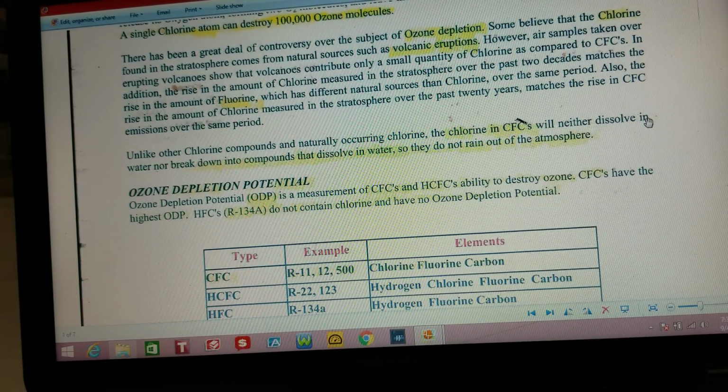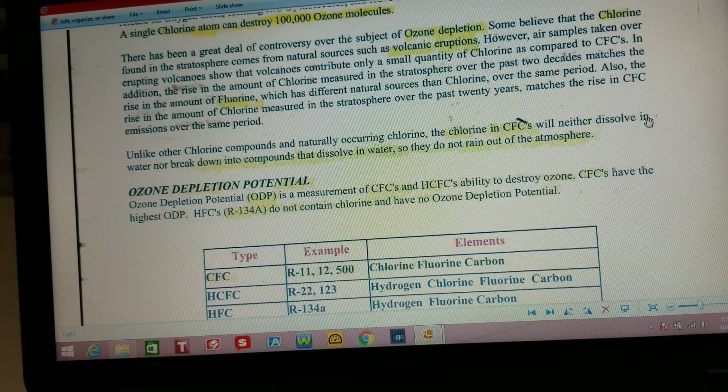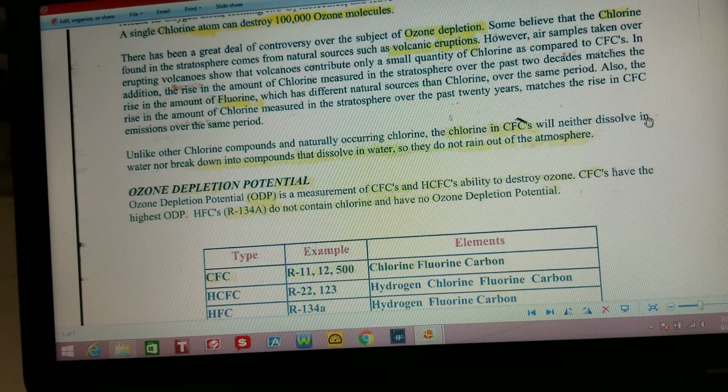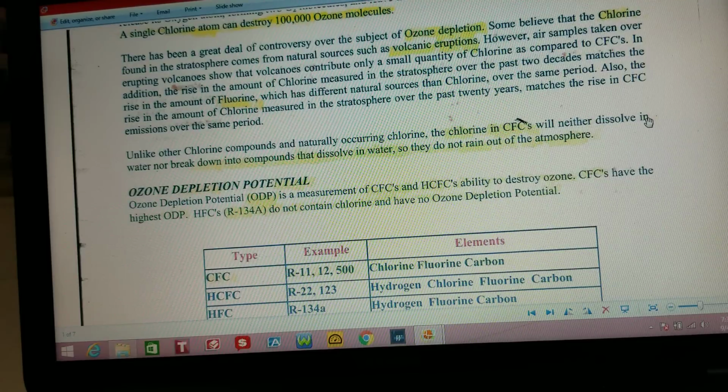There has been a great deal of controversy over the subject of ozone depletion. Some believe that the chlorine found in the stratosphere comes from natural sources such as volcanic eruptions. However, air samples taken over erupting volcanoes show that volcanoes contribute only a small quantity of chlorine as compared to CFCs.